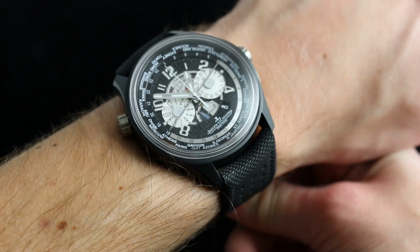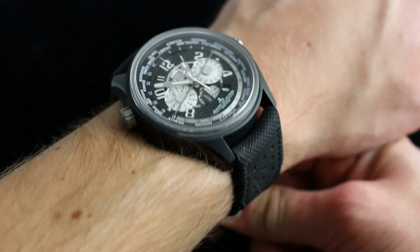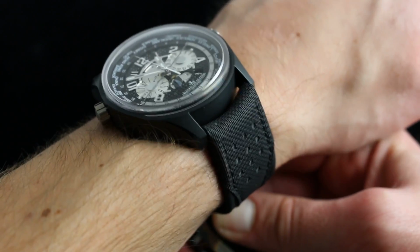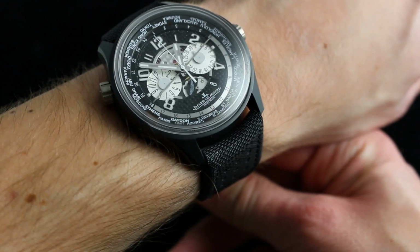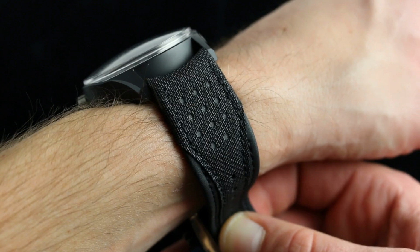Today, we're looking at the Jaeger-LeCoultre Amvox5 V12 Vantage limited edition of 300. You can see this 44mm ceramic and titanium world-time chronograph on our website, watchyouwant.com.